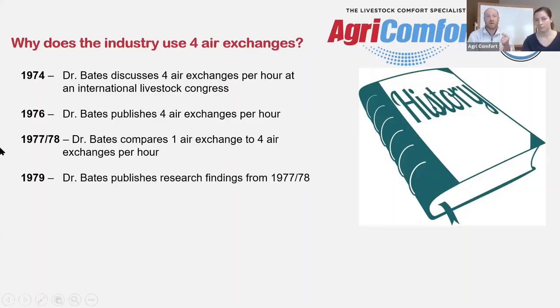Okay, so then now armed with this new data, in 1979, he published another paper citing this research, saying that 4 air exchanges per hour are better than 1 air exchange per hour in the winter. Okay, and then that's it. That's the history of this. Now, that one research trial, which compared 1 air exchange to 4 air exchanges with a total of 80 calves, is the entire basis for how we ventilate calf barns today. But that was so long ago, people kind of forgot about it.